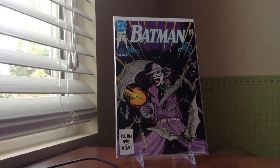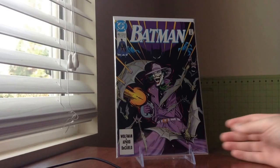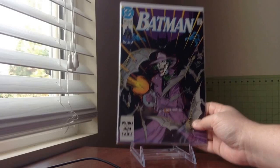Batman number 451. Awesome Joker cover. Part of that two-part series, just a really cool cover. Found this one for $1. This is my second copy, so if anyone is interested in this one, let me know.